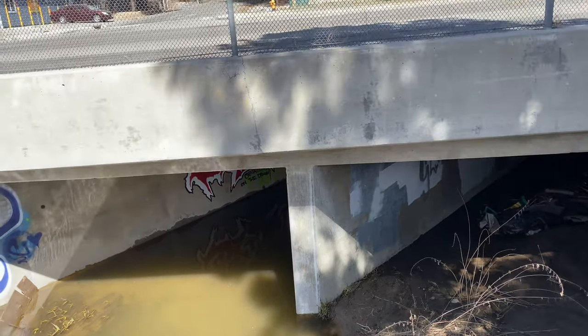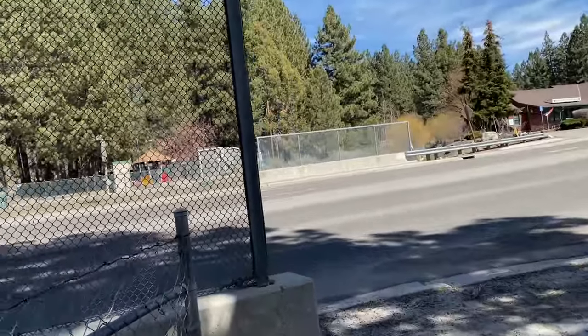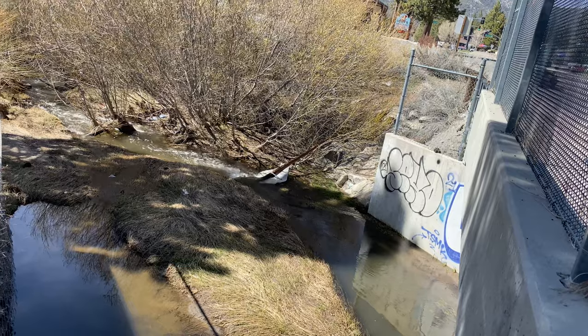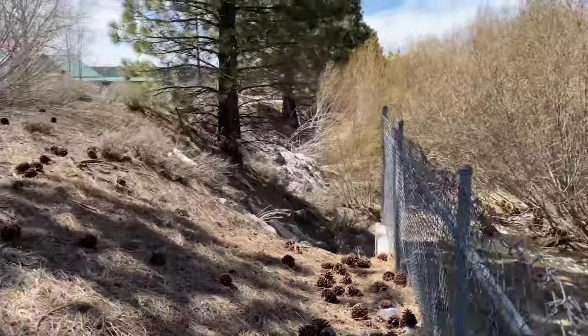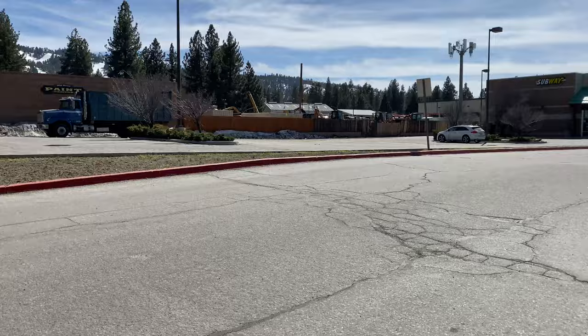I can't believe how much water's coming through these things. This is great. Right here's Big Bear Boulevard. What's it called, you guys? It's called Rat something. Rat something Creek. Well, anyway, you guys, one of these days we'll go to the very end of that one.